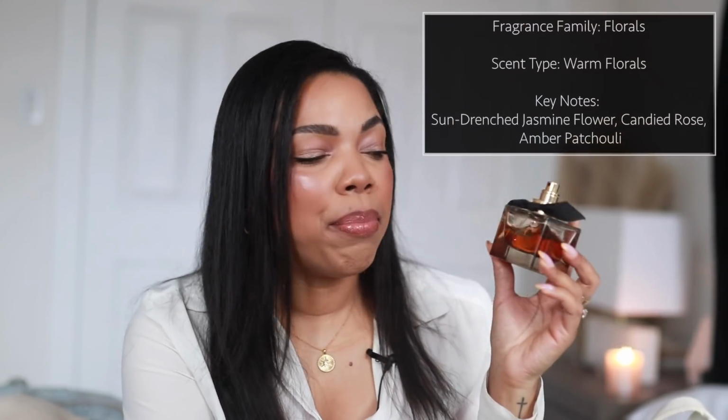This is my Burberry Black from Burberry, of course, and this fragrance is stunning. I don't hear a ton of people talking about it. I hope it's still on Sephora.com. I really, really hope so. But this is a gorgeous, sexy fragrance. Very date night worthy. It's sensual. There's a lot of depth to this fragrance.